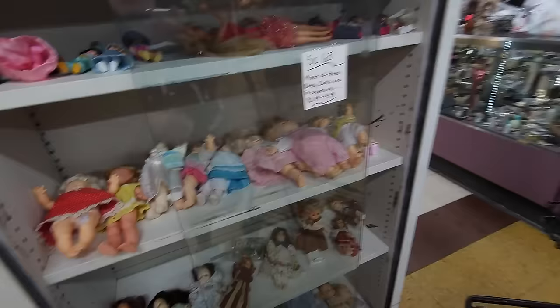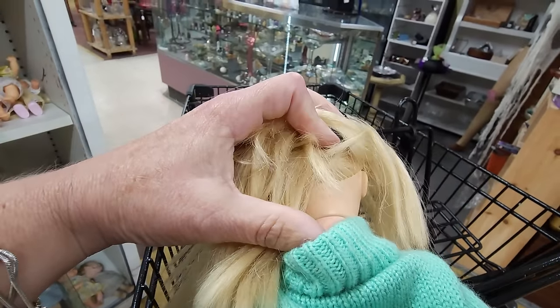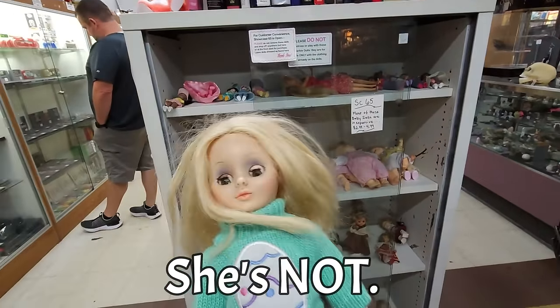She's a Vogue. Oh, pardon me, girl. We're going to look at your neck. She's a Vogue from 1974. Maybe she's not. I'm not well versed on dolls, but just the shading around her eyes. She is $6.99. Maybe I should get her.